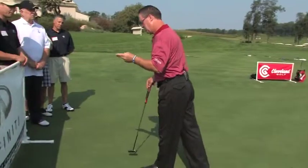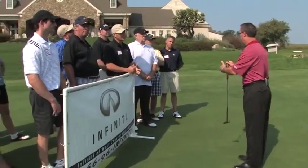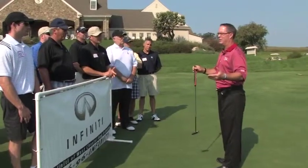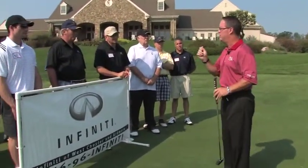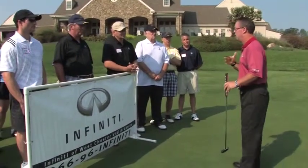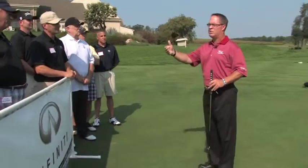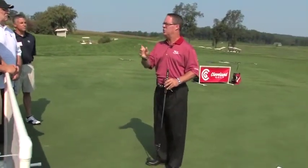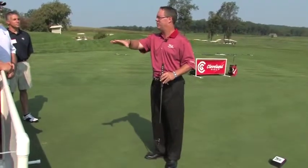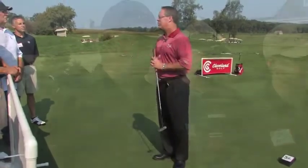All right. Number 2 is the speed. Now obviously we know if we hit the ball too hard, the ball will not break. If we hit it too soft, it may break sharply. So the concept is to feel the speed. Now when I'm putting, my goal is to have my ball, if I miss, go about 12 to 18 inches past the hole. 2 things happen with that pace. Number 1, my ball will hold the line with that speed. And number 2, I'm almost guaranteed to 2-putt if I'm only 12 to 18 inches away. So that's my goal there.